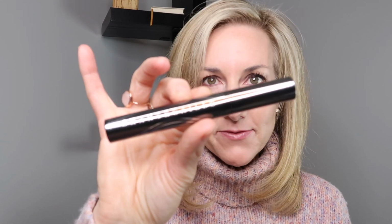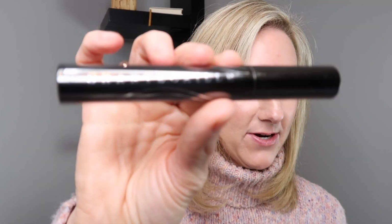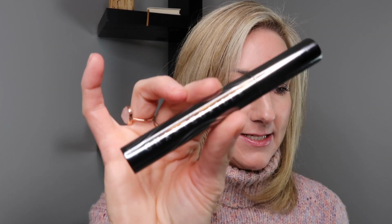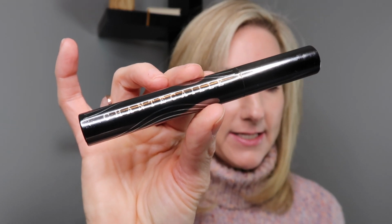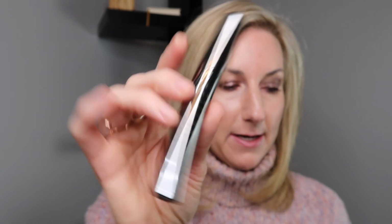Now we are going to talk about the Chantecaille. This is the Faux Cils longest last mascara. And you guys, this mascara has a lash peptide technology in it. And this powerful peptide helps enhance the appearance of your natural lash length, thickness, and fullness. The formula features the non-clumping double helix brush to comb and feather lashes for defined volume.